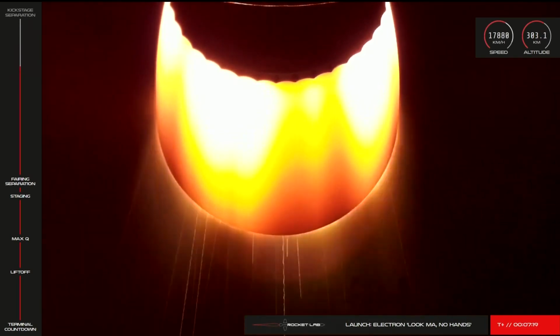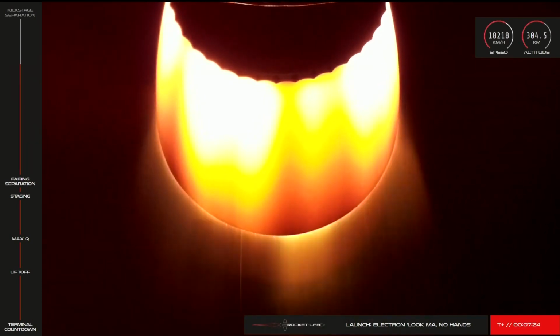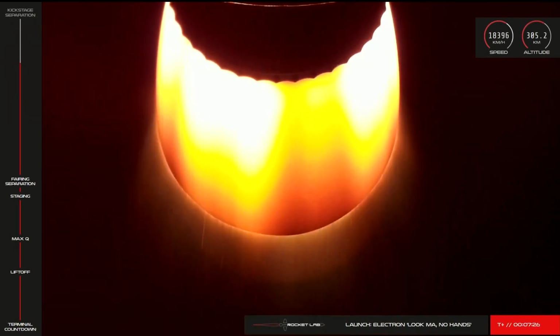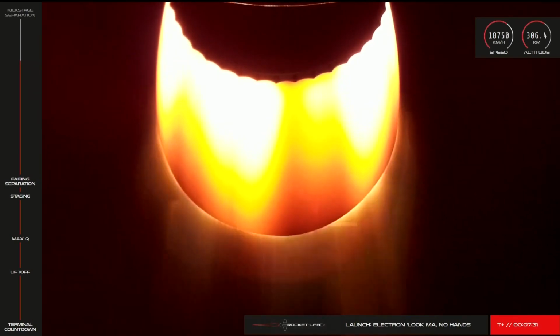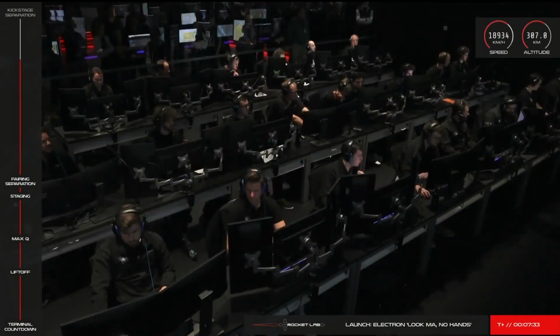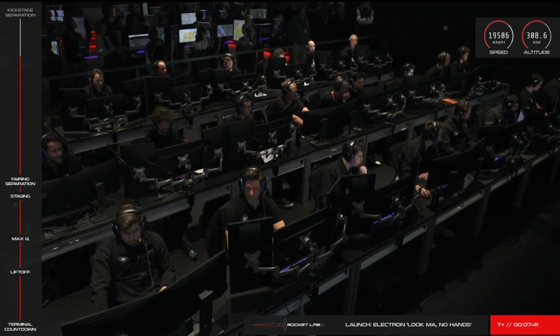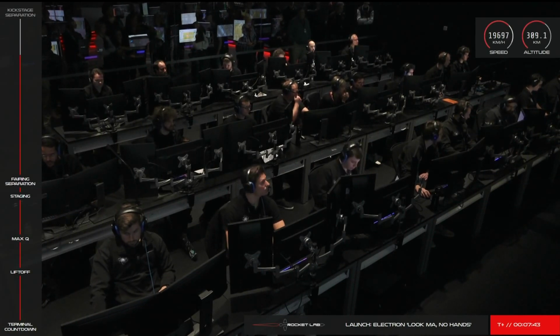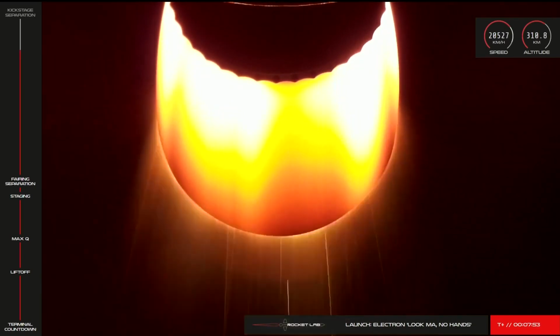So we're approximately a minute and 45 seconds away from kick stage separation. Velocity is 18,000 kilometers per hour and altitude is 304 kilometers. The Lukman No Hands mission continues to look good. HV battery discharge holding nominal. 1 minute remaining, speed is 6 kilometers per second, altitude is 310 kilometers.